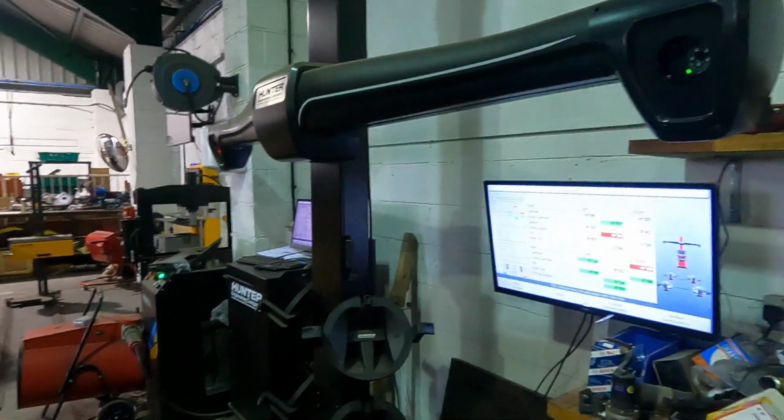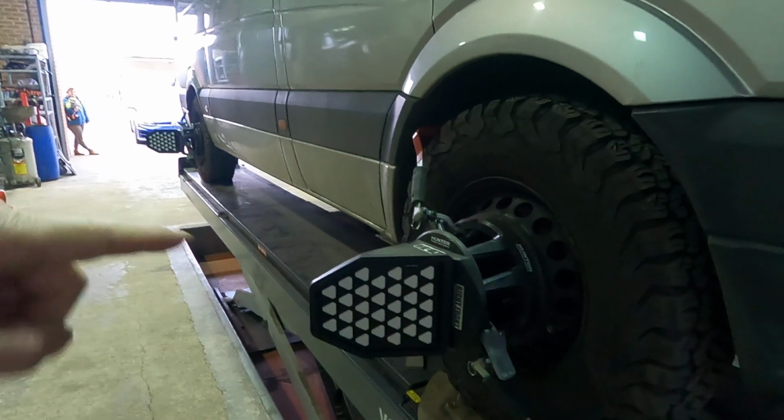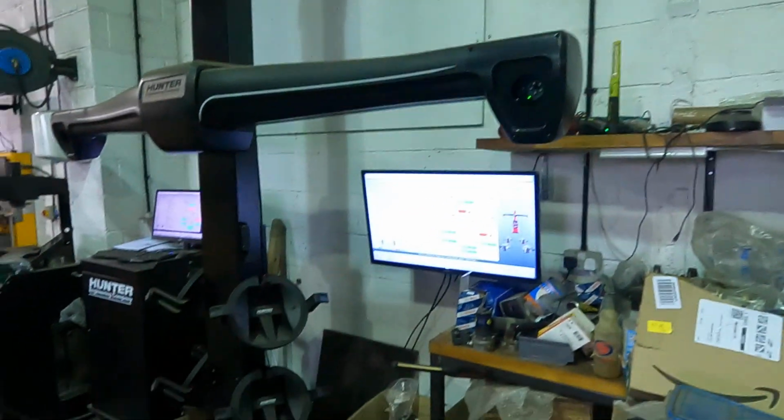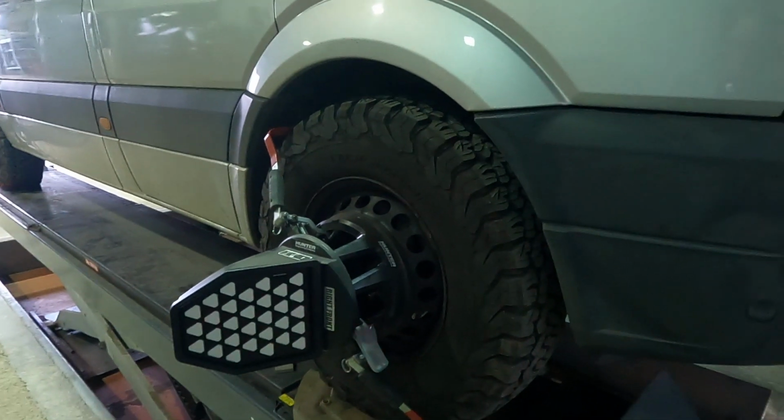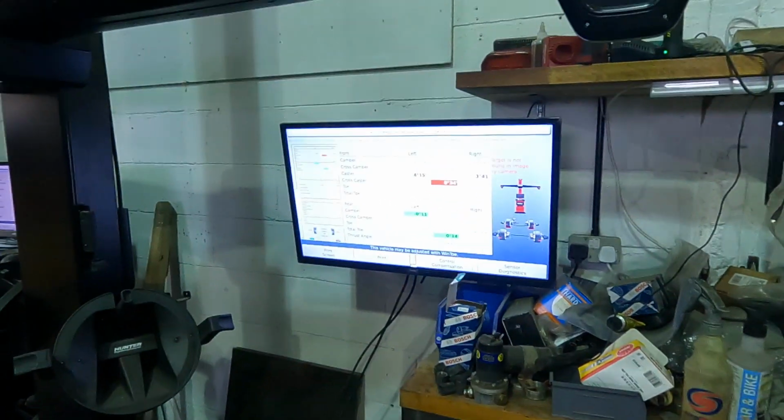This is all the equipment they're going to be using to get Mary to run nice and straight. These are basically mirrors, and these are now going to guide those laser beams up to the computer and let James know where the steering's going to end up in the right place. Right, so let's get out of here and let James do his stuff.